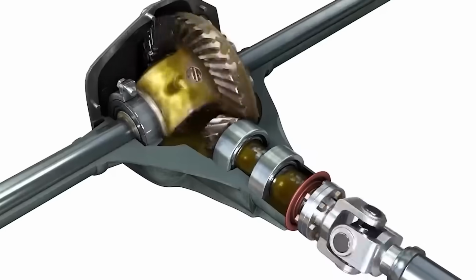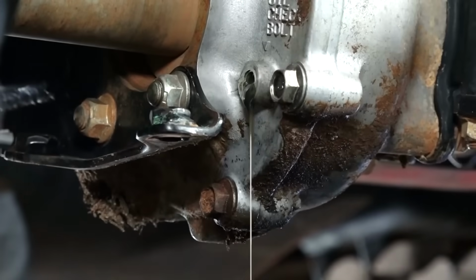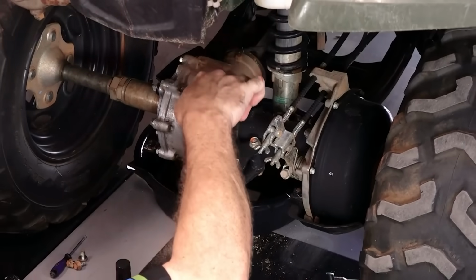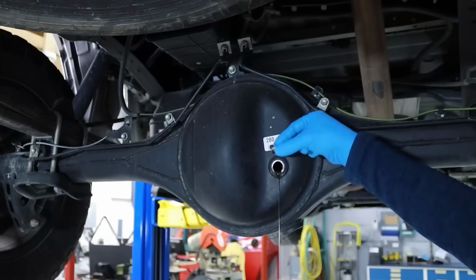These parts need special fluid to stay lubricated, just like your engine or transmission. Over time, that fluid wears out, so ask your mechanic to check and change differential fluid based on what your owner's manual says. Now, here are some seasonal checkups.